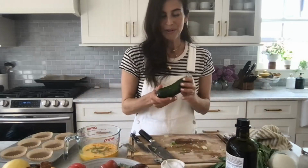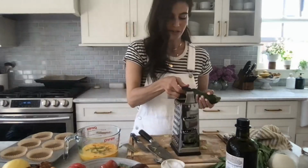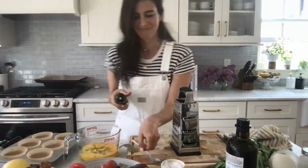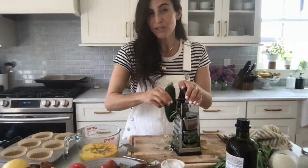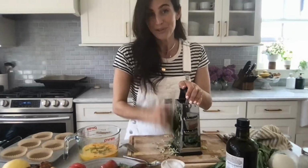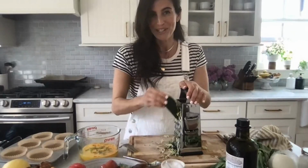Okay, now with our ingredient, the zucchini, you are just going to take a simple box grater. Move these knives. And you're just going to grate down the side here. Zucchini is one of the best, most versatile foods that you can cook with because it has so many different forms and shapes that it can take.